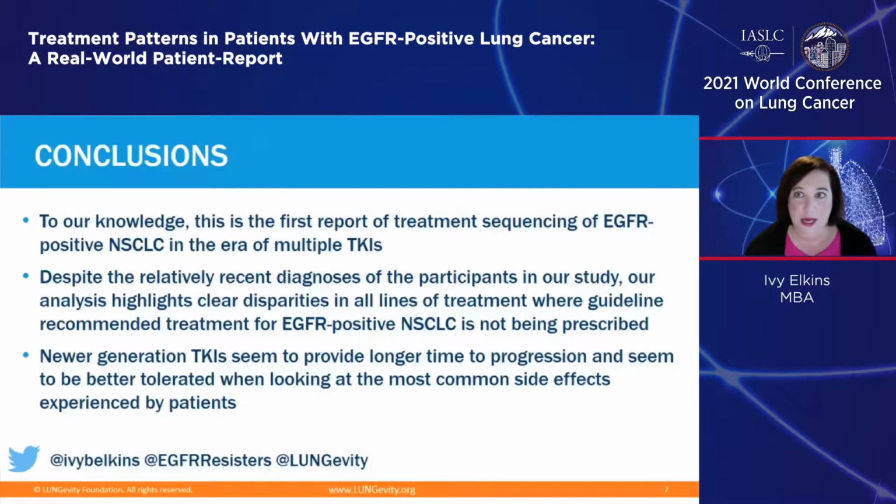In summary, to our knowledge, this is the first real-world report of treatment sequencing of EGFR positive lung cancer in the era of multiple TKIs. Despite the relatively recent diagnoses of our study participants, our analysis highlights clear disparities in all lines of treatment where recommended guidelines are not being followed.